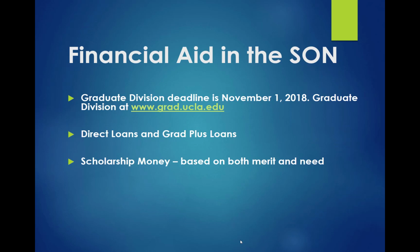And we have our own set of nursing scholarships, but periodically, we get flyers coming through the office. I'll email those to you, and you can look for scholarships on your own too. Because of course, the more scholarships you get, the fewer loans you have to take out. Okay, any questions?